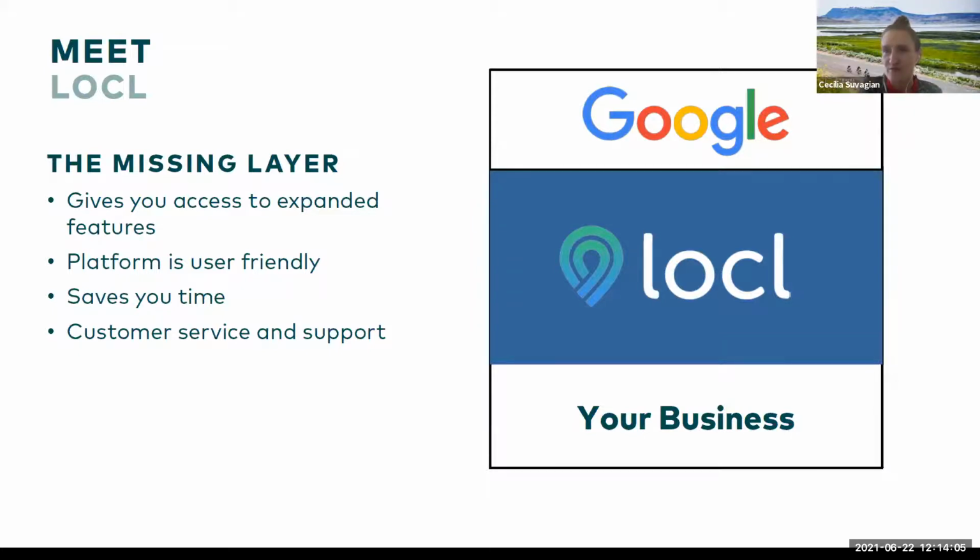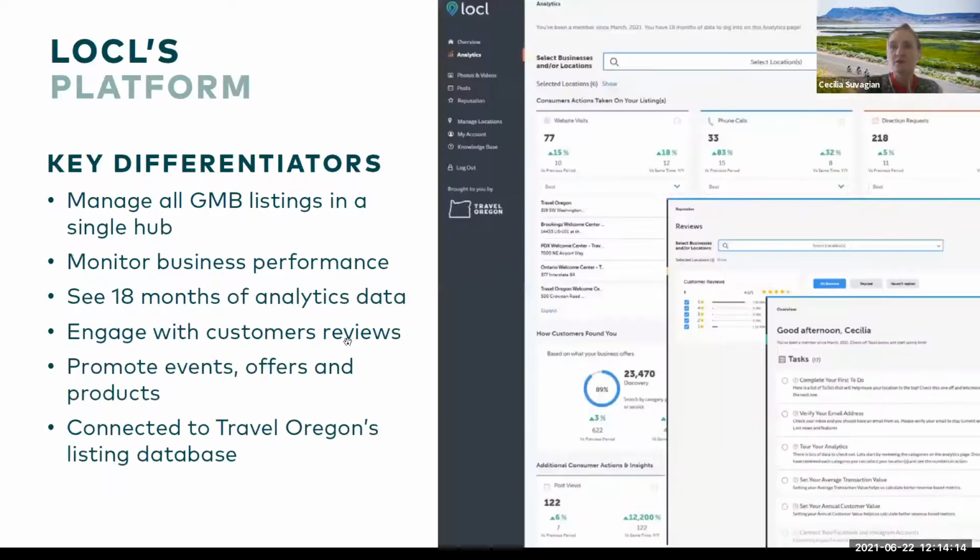So I don't have to read the bullet points here, but I can definitely say they are correct. So the key differentiators: I can now manage all of my Google My Business listings in a single hub. I can monitor my business performance and see 18 months of data, which is really cool. I can also see this data by individual location or a combination of all or just a few.